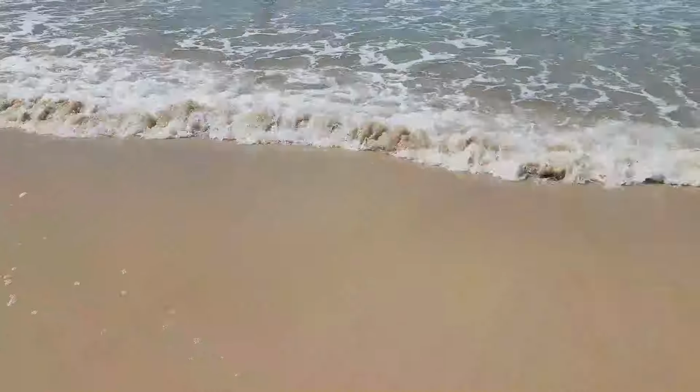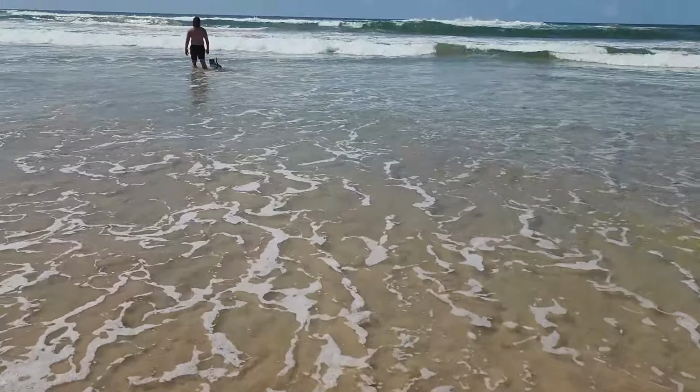So it was time to check out some of the beautiful beaches in Noosa and take Reef for a quick dip.